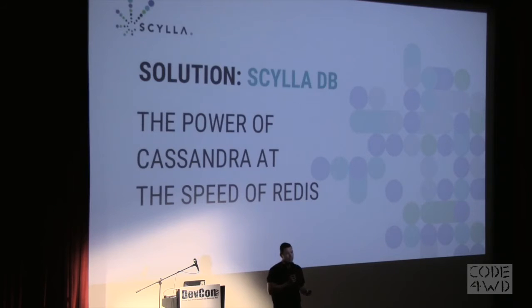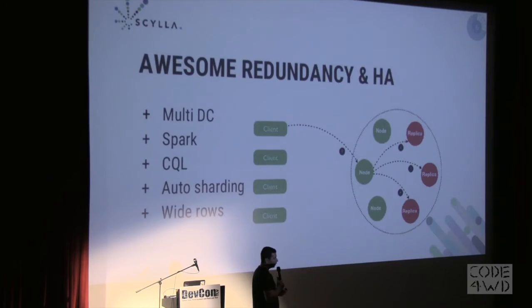And in one sentence, you can think of it as giving you the power of Cassandra with the speed of Redis. So before we dive into performance, and I have a lot to speak about performance, for those who may not be super familiar with Cassandra, I'll just speak about the good properties of Cassandra, unlike some others.